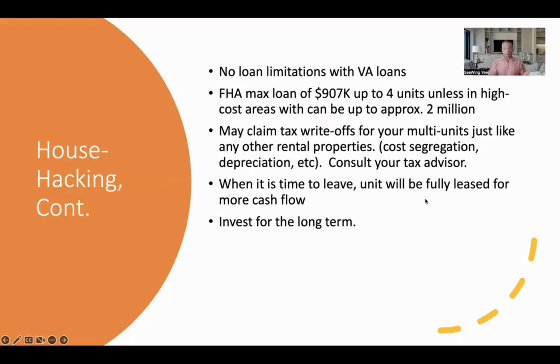Before I go over the details of the pro forma, if you will, the cash flow analysis on this fourplex case, with respect to VA loans, there are no loan limitations. FHA, there's a maximum loan of nearly $900,000, up to 4 units. But then again, if you live in a high cost area, such as California, where I live, you can get an FHA loan limit maximum of up to $2 million. So you have more leeway with that.